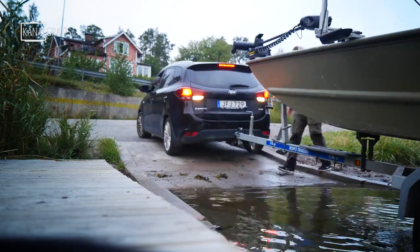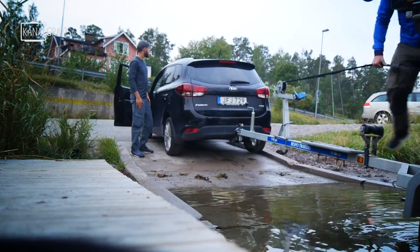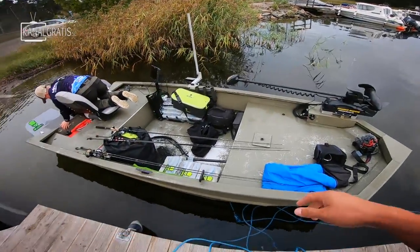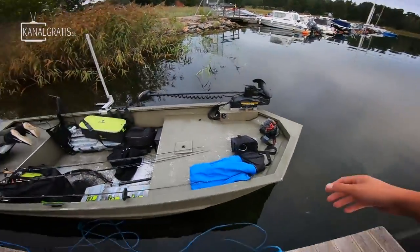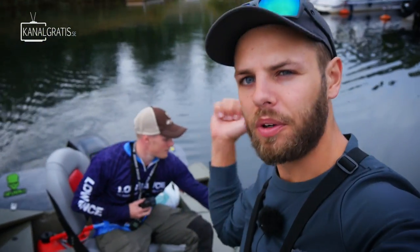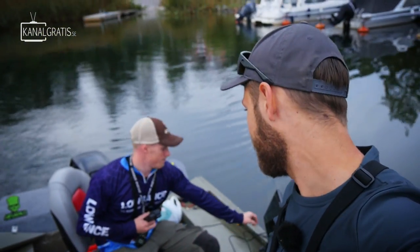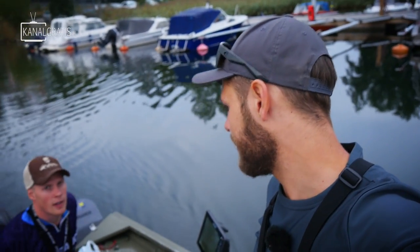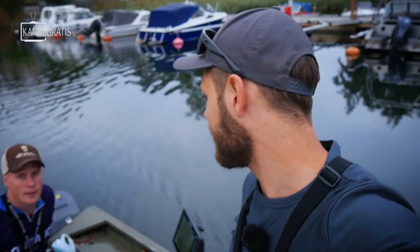So this is kind of early fall, late summer fishing, and we're in the archipelago of Stockholm, so kind of our home waters. Like we said, the target of today is going to be both pike and perch. This spot where we're going to start is mainly perch, but on the other spots we have a good chance of catching some nice pike as well, on basically the same tackle, the chatterbaits and jigs.